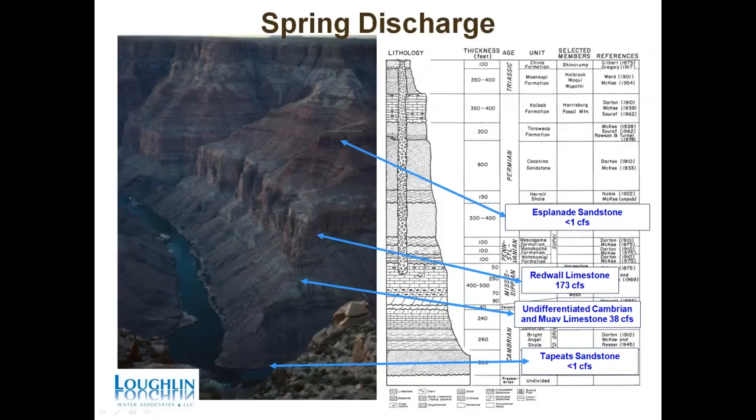Here you can see it better on this strat column. The Esplanade sandstone is where that first spring is, maybe the total flow is maybe 200 gallons a minute, but it seeps back into the alluvial deposits. You see the springs appear and then they seep back into the alluvial deposits. Quite a bit of flow from the Cambrian and the Muav, and then some spring flow from the Tapeats sandstone.